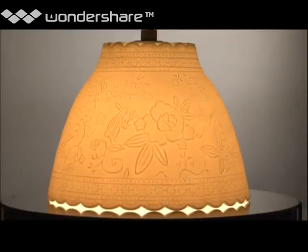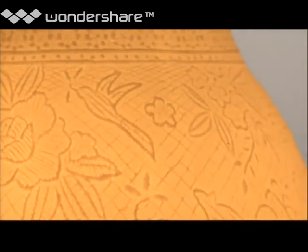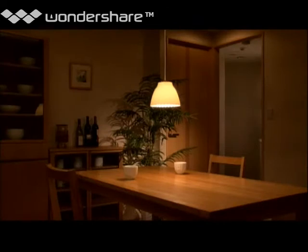Light takes on a warm hue as it's filtered through the ceramic. The relief pattern, which simulates thick and thin threads, creates the look of real lacework. The frill that Kanaya insisted on adds a dainty touch. After making some tweaks to the lampshade design, they plan to sell this piece for around 20,000 yen.